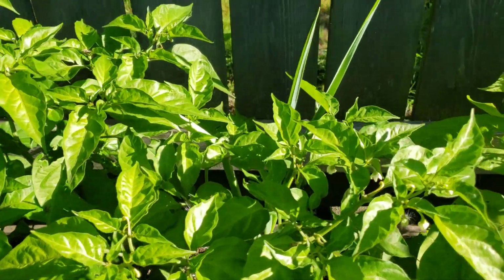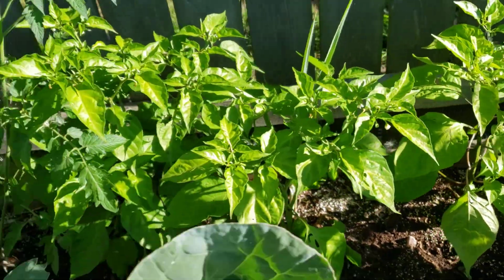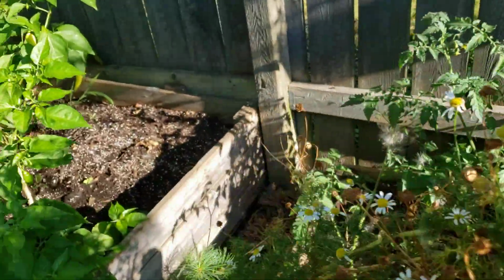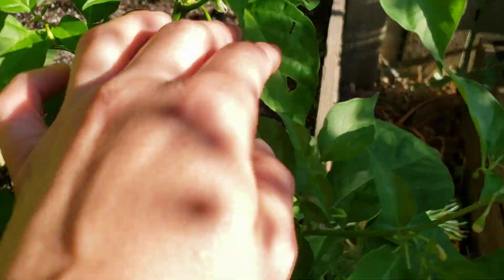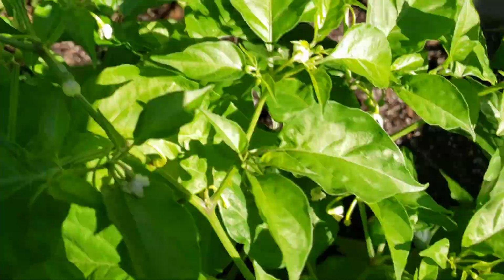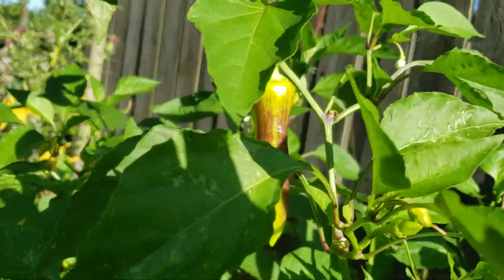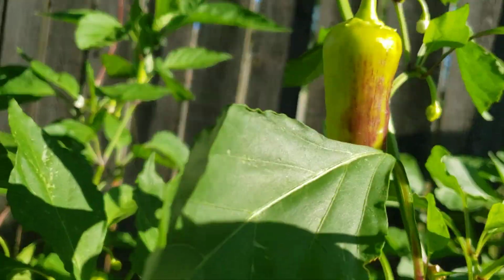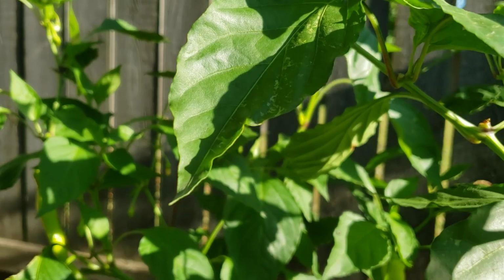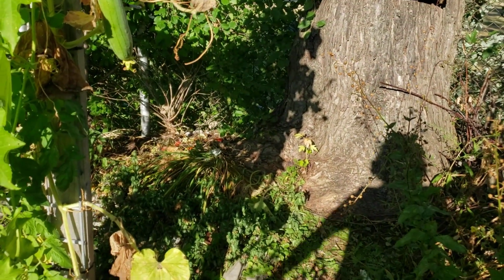And we got some habanero plants over here. These ones aren't doing so well. I don't know why. The fence doesn't produce very good things. More habaneros. Our banana pepper plant. Look at that one. Lots of things. So the mystery plant over there died.